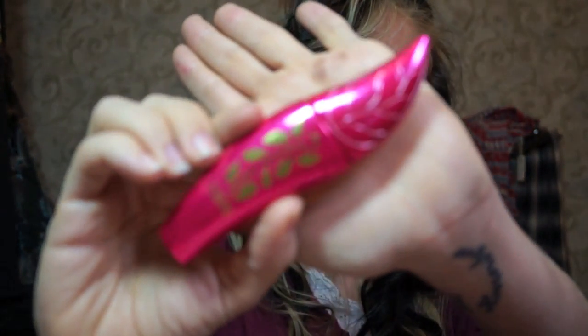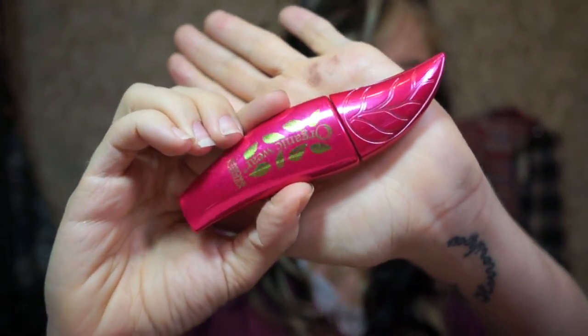My last makeup favorite is a drugstore product. I finally was able to find this at HEB. It's definitely been my favorite mascara that I've tried in a long time. It's the Physician's Formula Organic Wear Fake Out Mascara. I know not everybody has allergies, but in the spring, my allergies have just been going crazy, off the Richter scale. And every mascara I was wearing, my eyes would just feel really itchy and watery and gross.